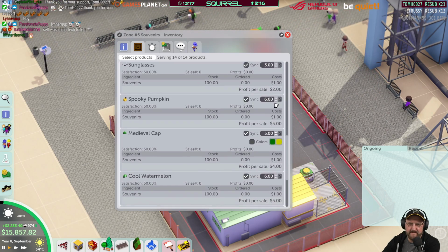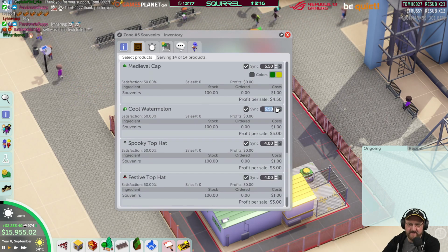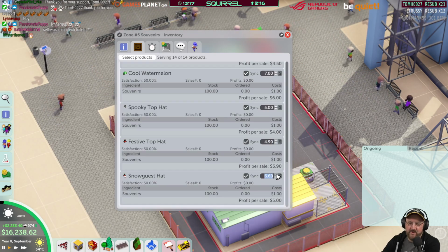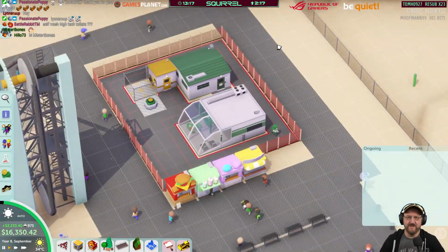Spooky pumpkin, meh. Medieval cap, meh. A cool watermelon. Spooky top hat, fiver, I reckon. Festive top hat, $4.90. And a snow guest hat in the desert, $7, definitely. Definitely charging more for that.